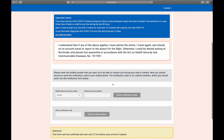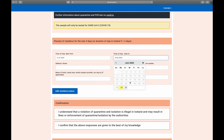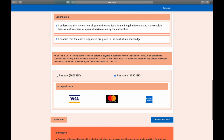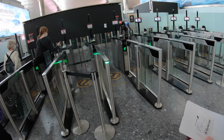Now, before you fly to Iceland at the moment, you have to register your arrival with the Icelandic authorities. This involves filling in an online form and choosing whether you want to be allowed straight into Iceland with a COVID test on arrival, or if you prefer to quarantine for 14 days. The test costs the equivalent of just £51, which is much lower than private tests back in the UK, and you simply pay online before you leave the UK, and then show them your barcode that you get when you arrive into Reykjavik. It's all pretty straightforward, as you'll see later on in the video.